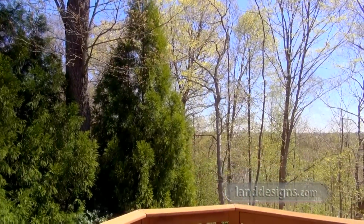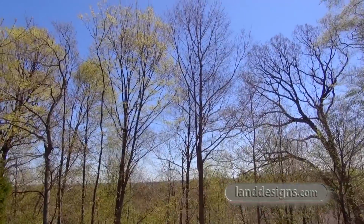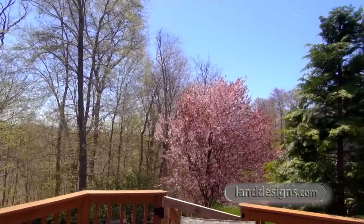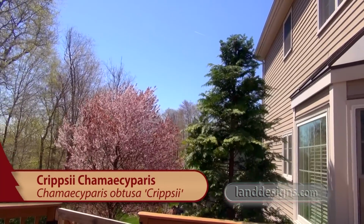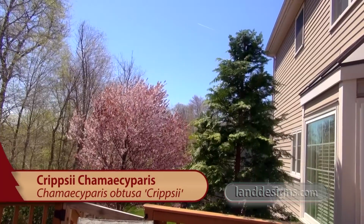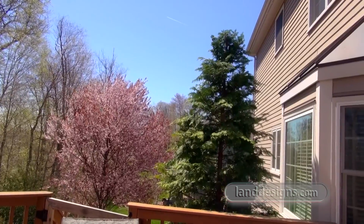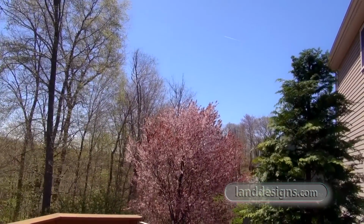And let's see, we've still got the railing of the deck, but there's that beautiful view again of the hills. And then as we move to the right, let me see if I can keep the rail in, you'll notice how you really don't even feel like you see the other houses. This is a Crippsii Chamaecyparis you're looking at right here. That was probably only 5 feet tall, but as it's come in, we've kept it pruned very small, so it really does a nice job giving you a sense of privacy on the deck. And then you can also see in the distance that flowering plum.